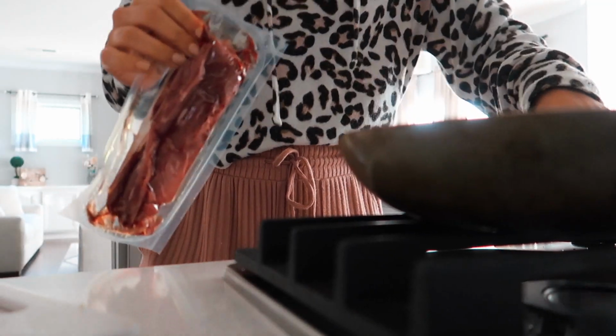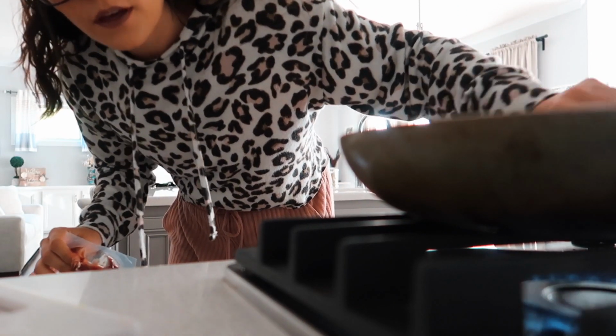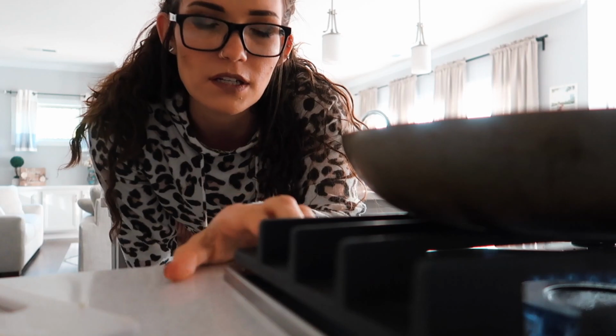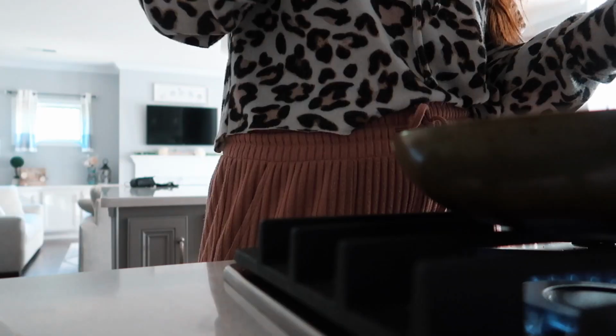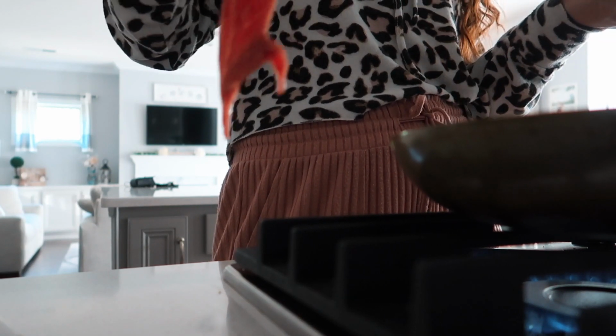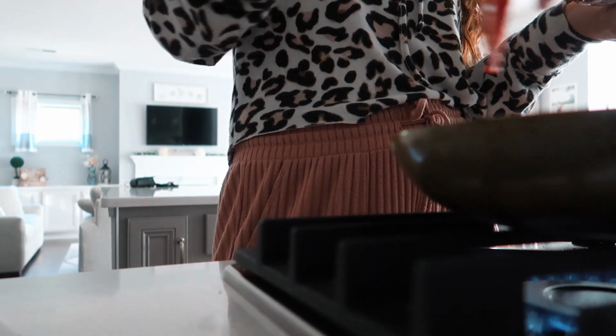All right, so now it's time to get this steak going. Just a fun fact, I don't know if you've noticed, but whenever the recipe calls for olive oil, I don't use olive oil just because it adds a ton of calories unnecessarily, so I just use spray. Oh, this is really thin sliced steak. Y'all see that? Almost like cheesesteak steak.